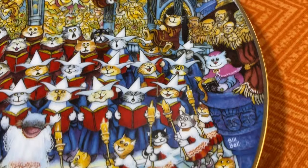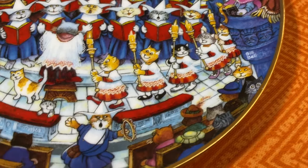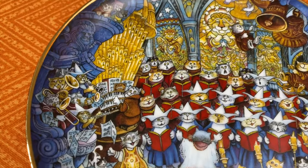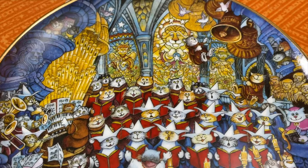Little cat choir. There's a lot going on. Look at this. It's crazy. It's a little wall decor plate, and yeah. You could look at it for days, like, there's so much happening here.